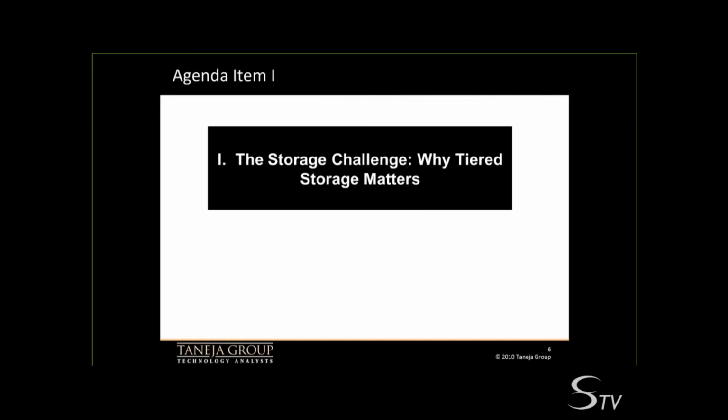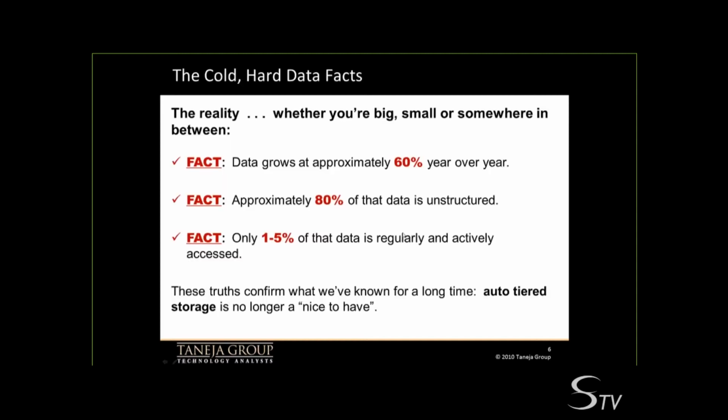Okay, we're going to hand controls over to Jeff Boles to talk a little bit about storage challenges today and why tiered storage matters. Jeff, I'm going to transfer things over to you. Hi, as Mike Time from AMI mentioned, I'm Jeff Boles, Senior Analyst at Taneja Group. One second as I play with the PowerPoint deck here to see if I can get to advance.